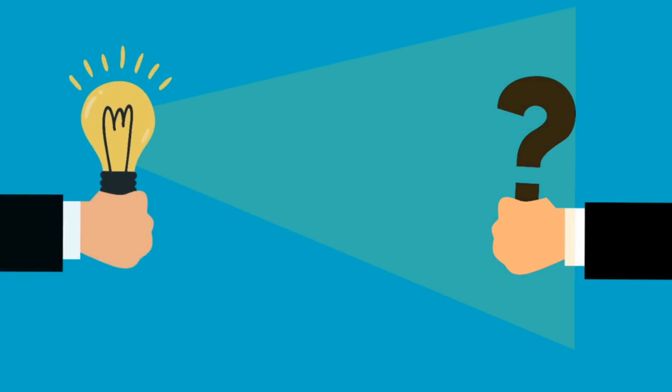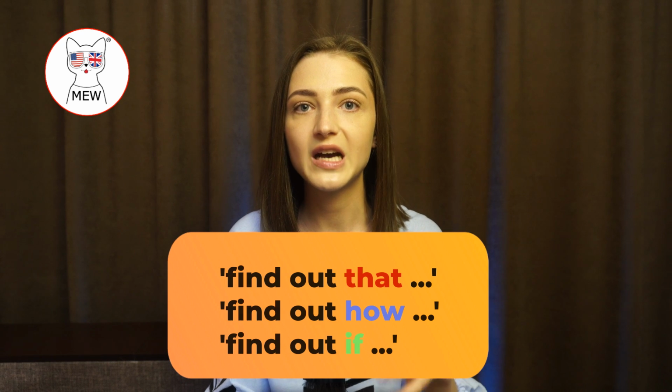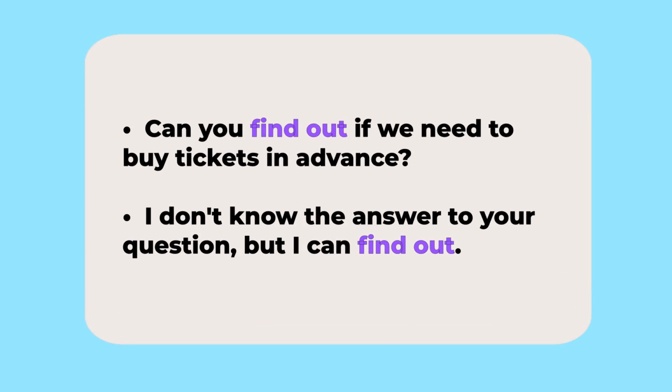We use find out to mean discover a piece of information. Usually we use this when we need to ask someone for the information or look on the internet or in a book. We usually use find out with a clause like find out that, find out how, or find out if, or without an object. Can you find out if we need to buy tickets in advance? I don't know the answer to your question, but I can find out.